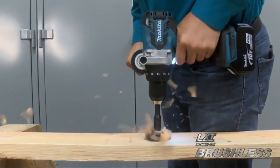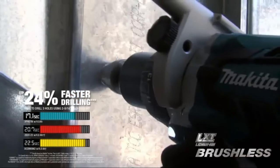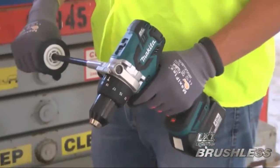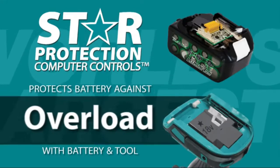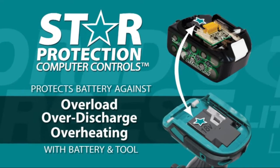So is it faster? Yes. Drilling into 2x material, it's up to 24% faster than the red and yellow's brushless drills. The hard-working XP H07M is equipped with star protection, communication technology between the tool and battery that protects against overload, over-discharge, and overheating.